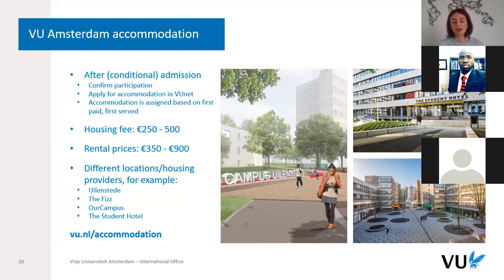The rental prices are anywhere between 350 and 900 euros, depending on where you wish to live. On our campus, the prices are a little bit lower. The prices are, like I said, between 350 and perhaps 500 to 600 euros. And we have several facilities on campus, which you see here on the picture as well.